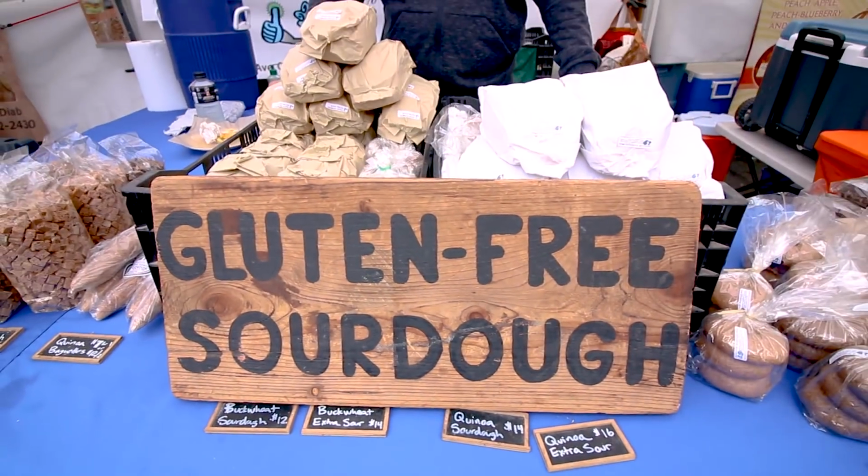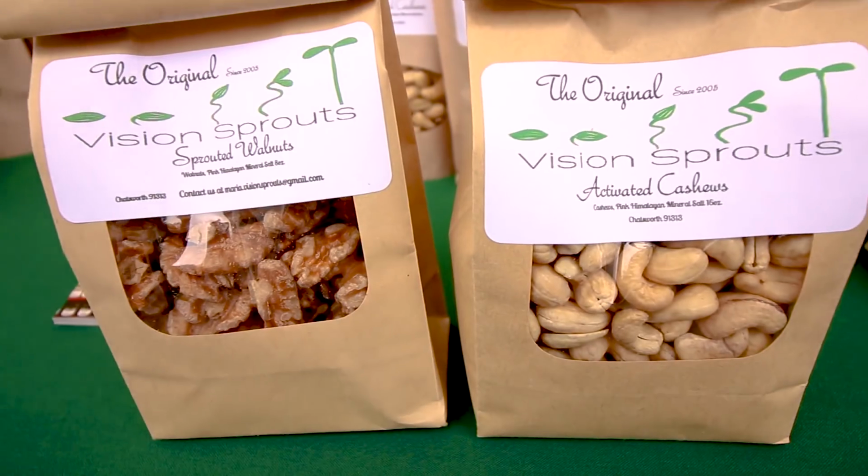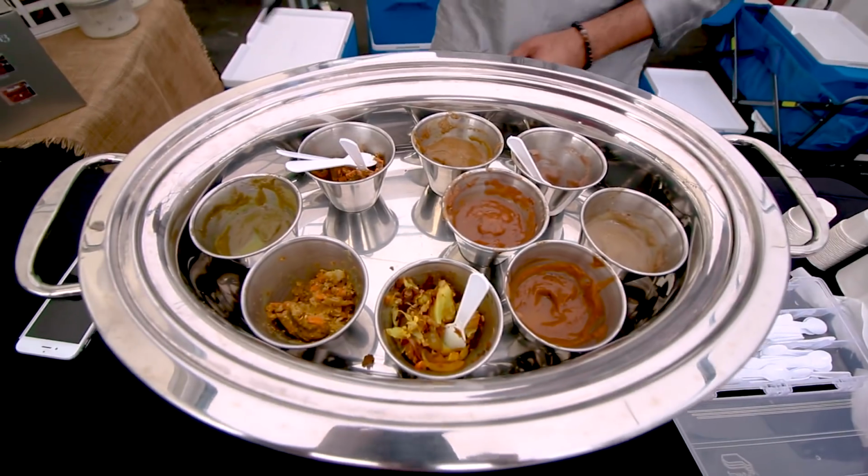Our quinoa gluten-free sourdough bread. The ingredients are quinoa flour, brown rice flour, tapioca starch, psyllium powder, and salt. Almond milk has vanilla bean, dates, almonds, sea salt, and spring filtered water. All of our nuts and seeds are raw and sprouted. All we use is just a very light pink Himalayan mineral salt. We're selling all Ayurvedic food here. Everything is organic. There's no salt and no sugar or no preservatives added in any of our products. We don't use any of the oil.